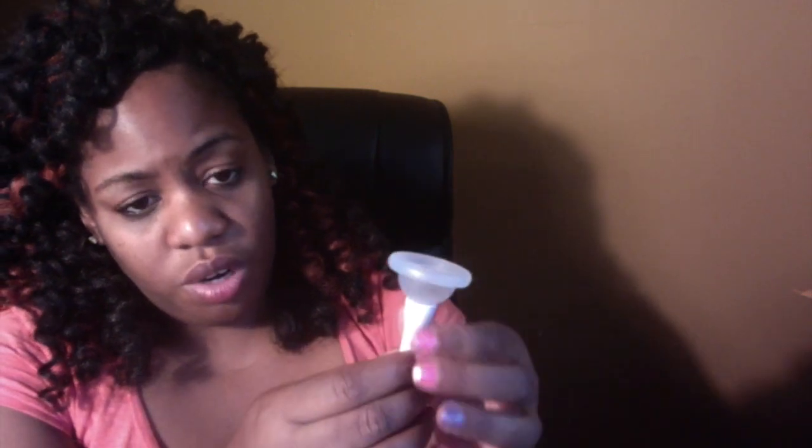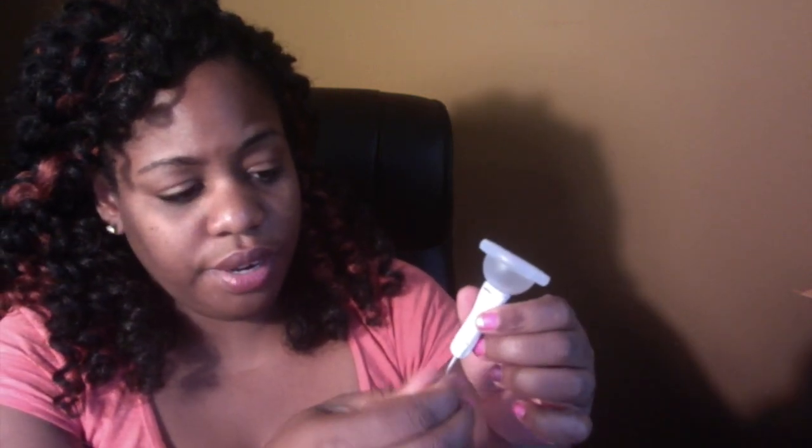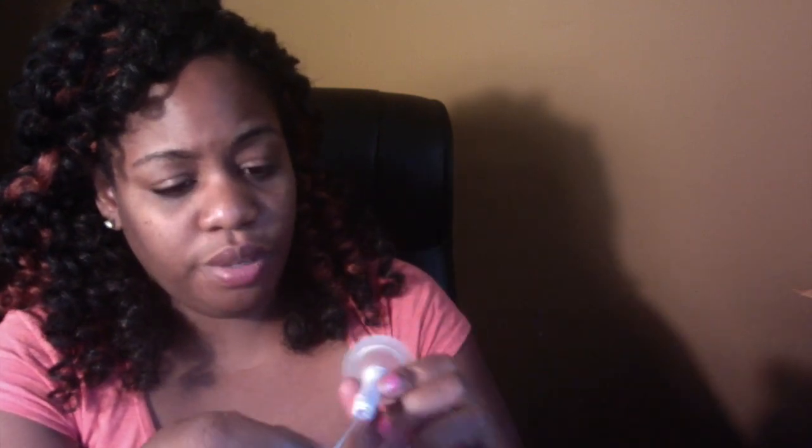They say you could walk around, they say leave it in. They suggest leaving it in for 6 hours. However, I slept with it. And because it has the string part to it right here, you're able to find it and pull it out, because this part still, I believe, hangs out of you. So it's like a tampon string and it's still kind of hanging out of you. So this goes right in, and you could leave it in for 6 hours or more.